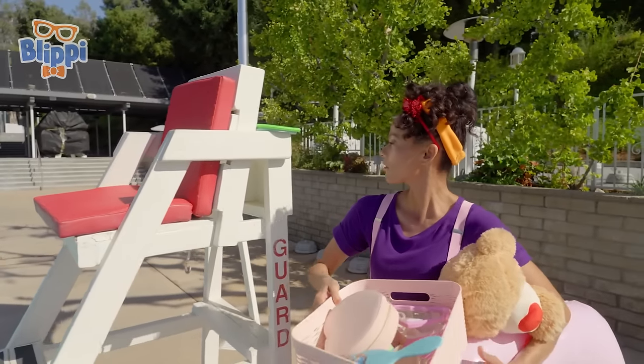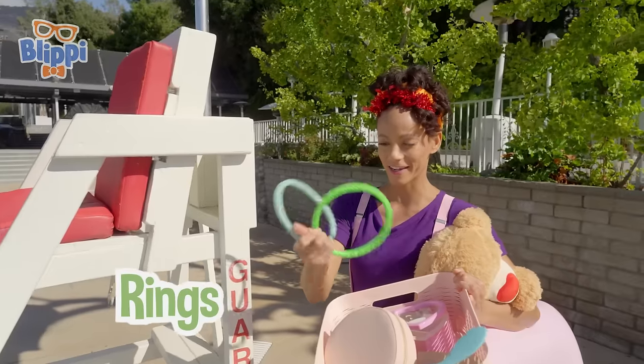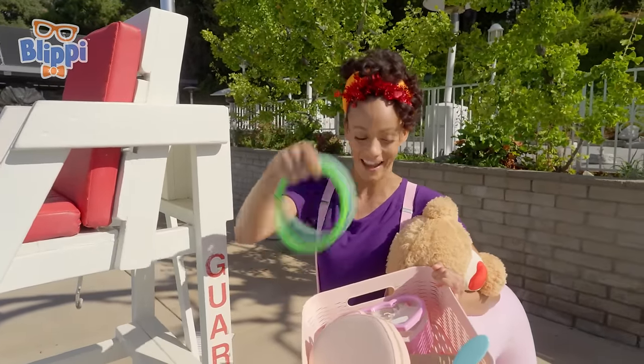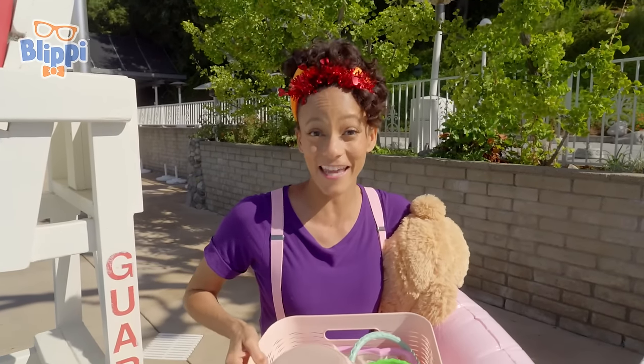Okay, there is something else up here. Oh, look at these rings. Not heart-shaped, they are circles. Okay, we have a lot of fun things. I can't wait to find Blippi and play our next game. Come on!